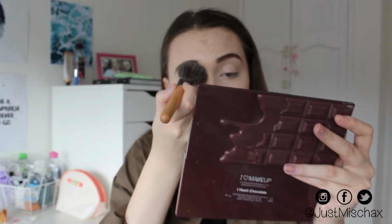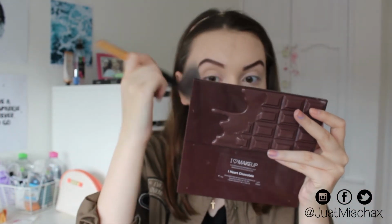So powder wise, I'm going to use the old favourite, the Rimmel Stay Matte in Transparent, as you can tell, well loved. The reason I'm using this is because I've bought a new one and I want to use that one up. And if I remember rightly, this looks so good over this concealer, and it does.